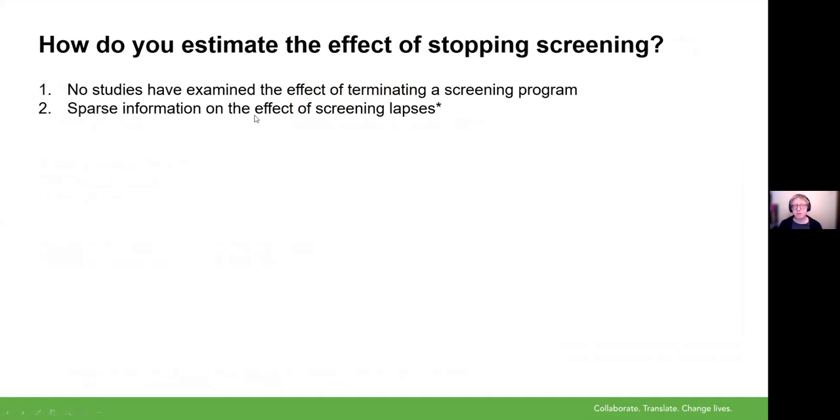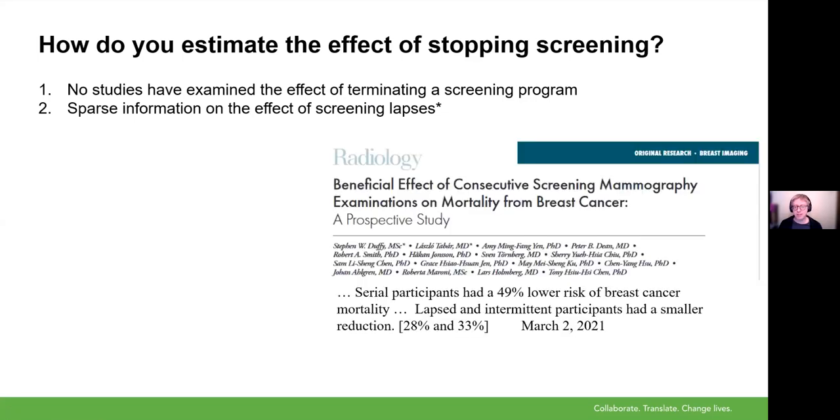And even if you look at women who don't attend screening on a regular basis and maybe go sporadically, what that impact is on their mortality, we don't really have a lot of answers there. Now, I should point out that just as of last week, there was a paper that examined, in a very large cohort in Sweden, whether the mortality risk is the same or different for women who attend every screening appointment, or those who forget to go one year, miss a year, and then come back later on. What they showed is that the lapsed or intermittent participants don't get as big a mortality reduction as those who do attend every screening visit.